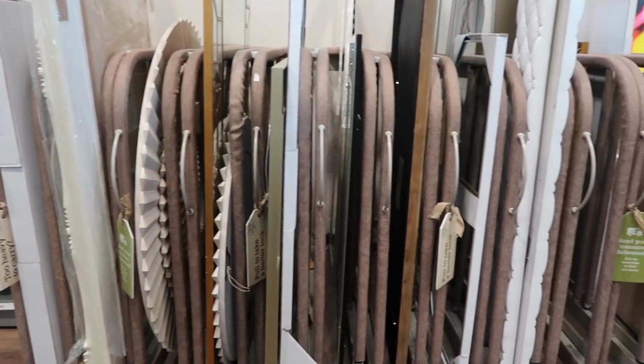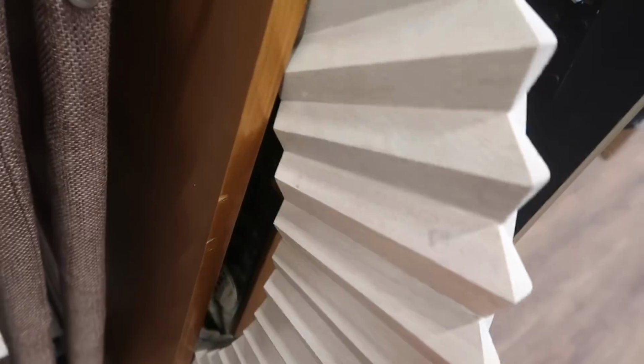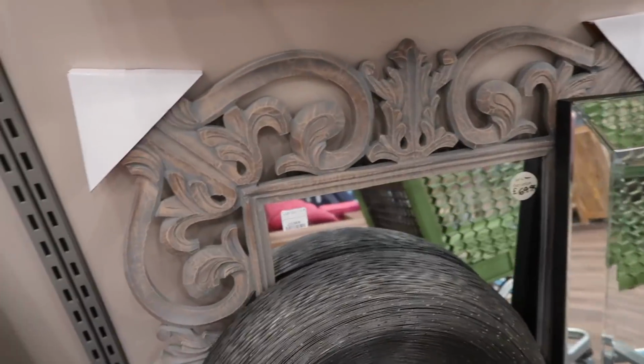Currently just having a look at all the mirrors, and I really love this one. I won't pull it out, but you can see the frame of it is all carved and it's a circular mirror. That's really, really beautiful. We're looking for something to go above the bath. That could look really nice above the bath.